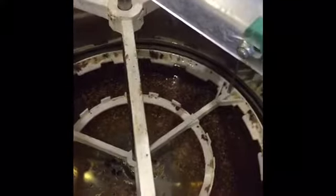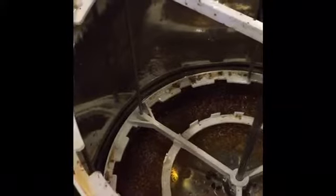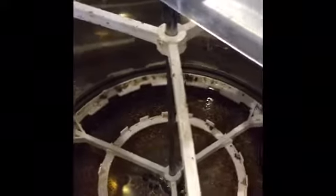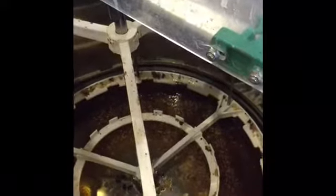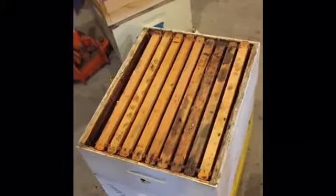You can see the honey better now in the extractor now that the frames are removed. And it'll go out the little floodgate, and when we're done, we'll actually take the extractor right out to the beehives. We'll open it up and we'll let the bees finish off whatever is left in here. They do an amazing job cleaning things out. It's a great way to make sure none of the honey goes to waste, and they leave it back to us pretty clean. So I'll give it a few minutes or a few hours down at the beehives when we're done here, and then we'll also take over these honey supers that we just extracted the honey from.